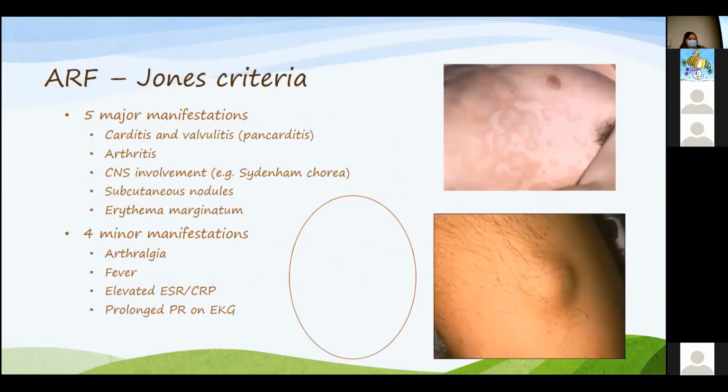Okay, so we know that we have the Jones criteria, right? The 3 major manifestations are carditis and valvulitis, arthritis, CNS involvement, subcutaneous nodules and erythema marginatum. The 4 minor manifestations are fever, elevated ESR and CRP, and then the prolonged PR on the EKG. That one's sometimes hard to remember, right?